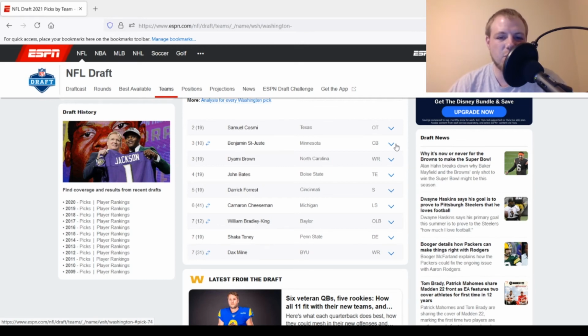Then they went with William Bradley King out of Baylor. Listed as an outside linebacker here, probably going to end up playing defensive end for them. A little bit undersized for that defensive end role. Probably would have been a little bit better fit in a 3-4 outside linebacker. He's a prospect I do like a lot. Really had a nice Senior Bowl. And I think he's a player that could have some upside in the future. Maybe puts on a little bit more weight and still has that speed at the same time. So I gave that pick a B overall.